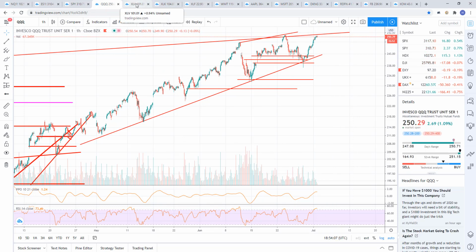There's a divergence right now with tech and with the rest of the market, and really with the economy. So watch for when tech breaks or starts to fail, there's relative weakness in the rest of the market. So that could set up for a pretty big move to the downside if tech fails or when it fails. Let's look at tech.